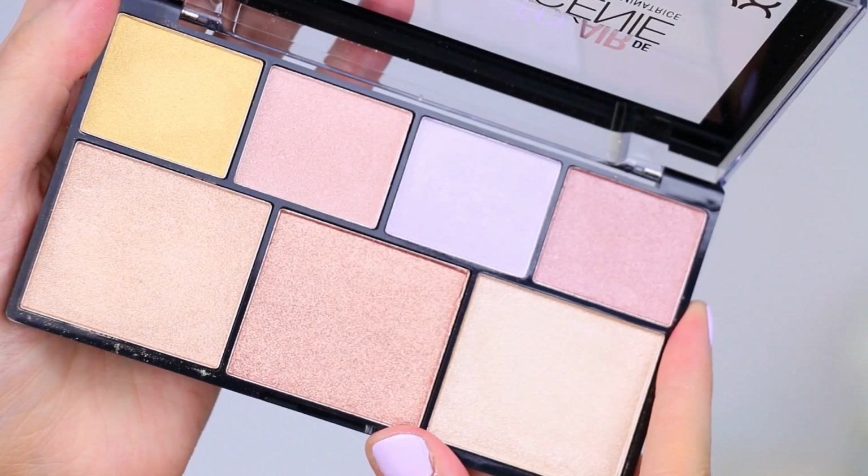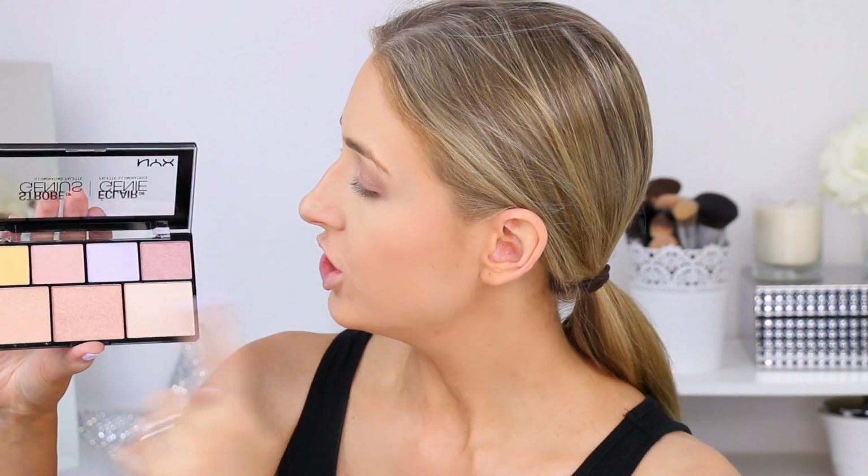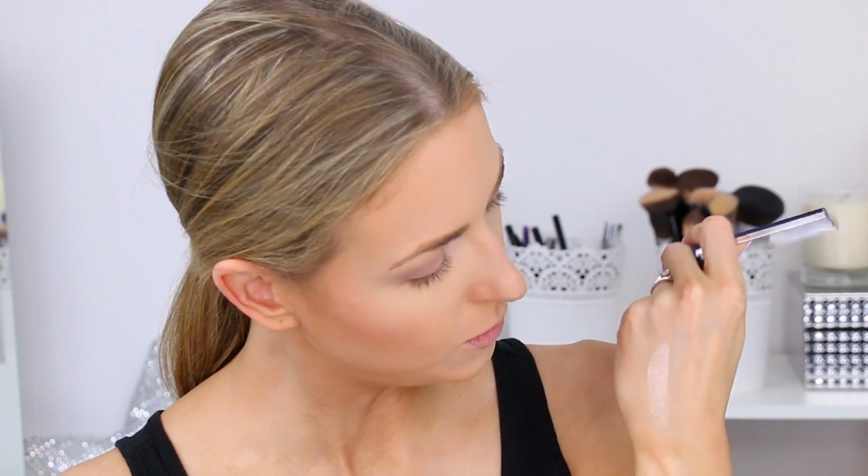Now we're gonna go on to highlight, and this was launched in the spring from NYX, and this is their Strobe of Genius Illuminating Palette. 7 different shades. They are all very shimmery and beautiful, and they just look so perfect. I don't even want to stick my finger in them. Ooh, that is pretty nice. It feels nice. It's nice and creamy. Let's try this. Ooh. They're really pigmented, they're beautiful, they've got this nice foiled effect, which I think is gonna look really nice on the skin.